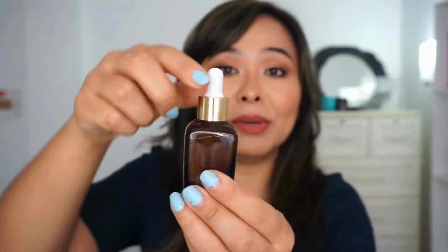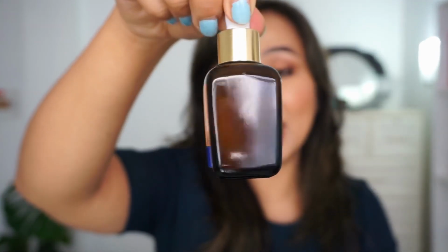And at the same time, it has a very dark glass packaging, which is another thing you want to keep in mind whenever you're buying a vitamin C product, because vitamin C, like I said, if it stays exposed for too long, it loses its potency. So always try to store your vitamin C in a cool, dark place, and try to put on the lid as soon as you're done using the product.